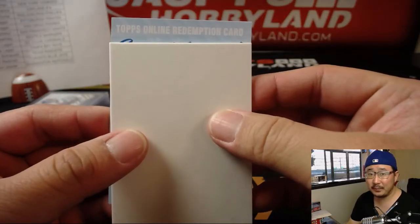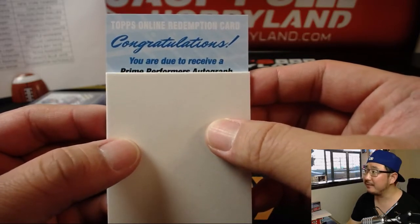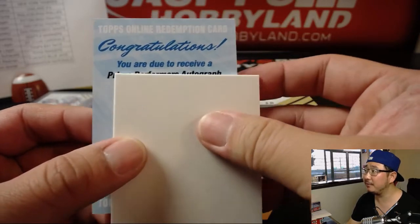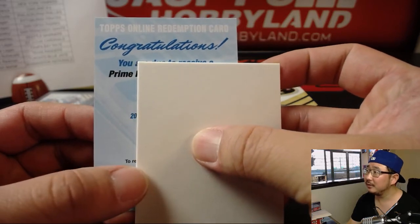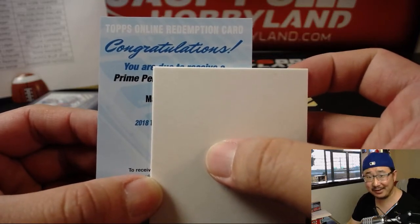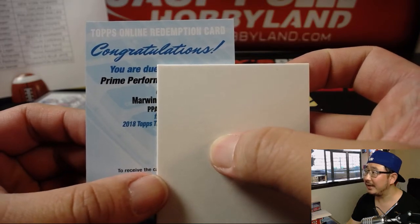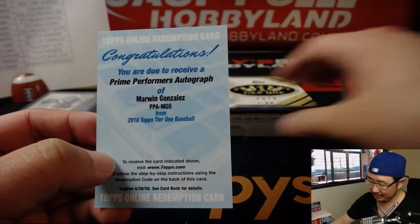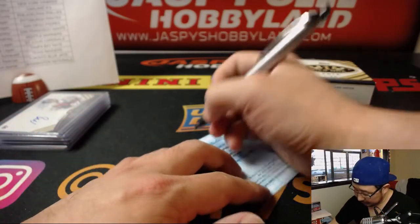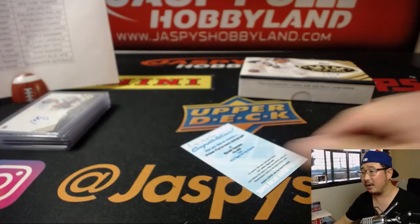Last card is a redemption. Congrats. You are due to receive a Prime Performers autograph of M. Have we seen an M yet? It's Marwin Gonzalez. There you go, Marwin Gonzalez. Andrew Kay with the Astros. All right, there you go, Andrew Kay.